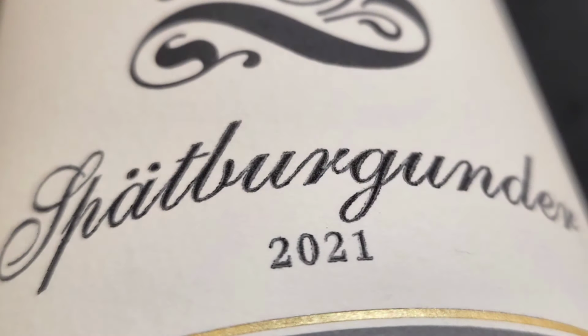Spatburgunder is a German name for Pinot Noir and literally means late Burgunder. This variety is mostly planted in Baden, Pfalz, Ahr and Rheinhessen. Fun fact, did you know that Germany is the second biggest producer of Pinot Noir in Europe and third in the world?